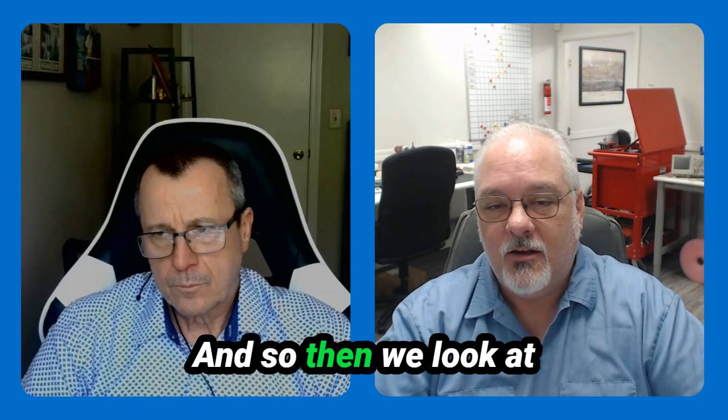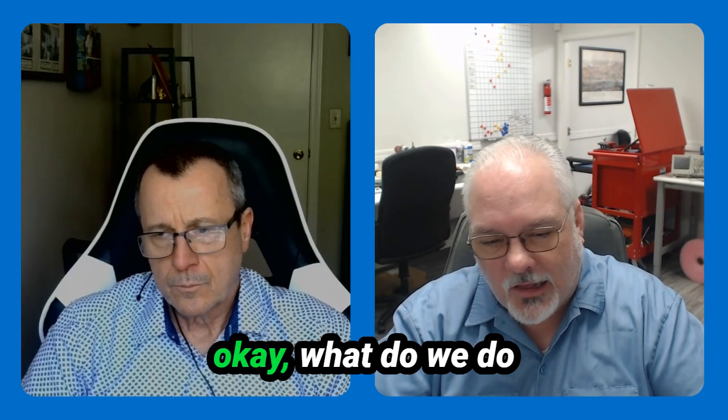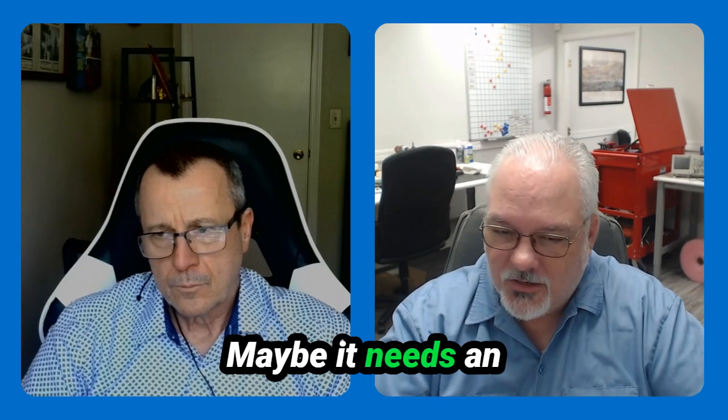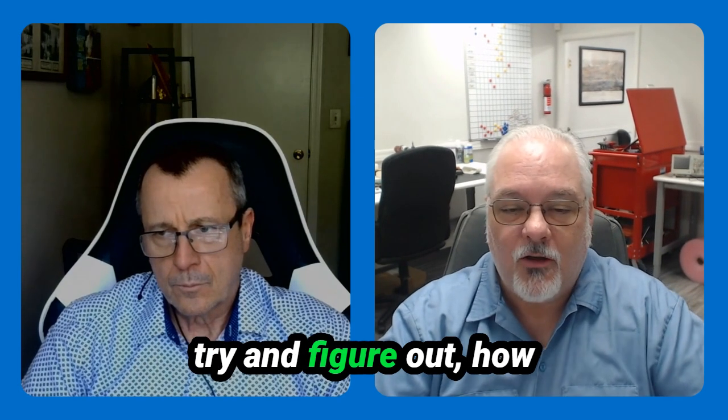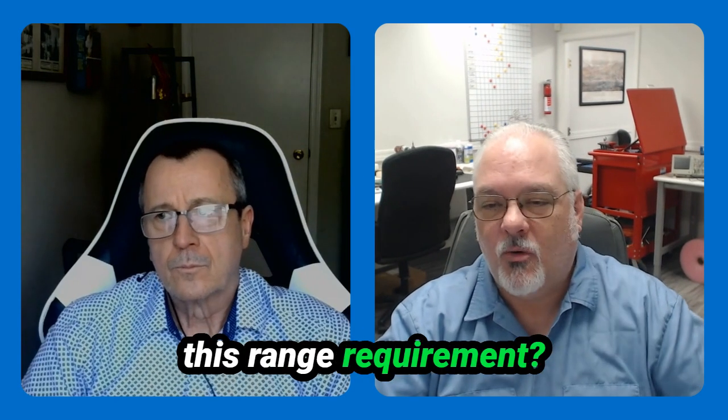And so then we look at it and try and figure out, okay, what do we do to increase the range? Maybe it needs an additional amplifier on part of the circuit. Maybe it needs a different radio part. Maybe it needs a bigger battery, whatever it might be. We work through that to try and figure out how are we going to meet this range requirement.